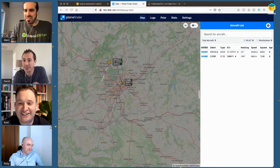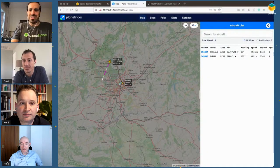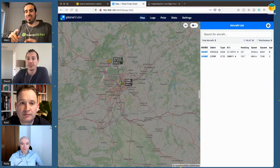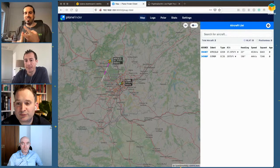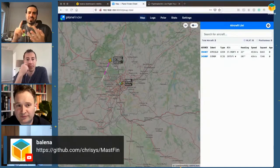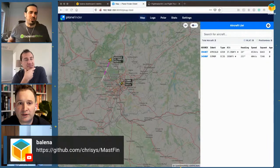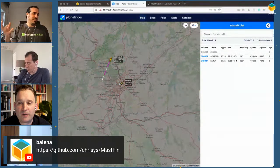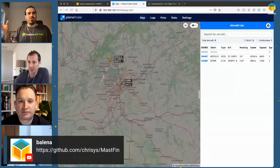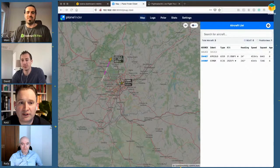I'm gonna paste here one of Chris's projects, a MastFin that I think. I don't know if Chris is still here, but it has the Things Network LoRa Gateway, the Flight Radar, and more containers. So that's bringing this idea of getting the advantage of Balena of having different containers doing different things, and accessing all of them. It's really cool.